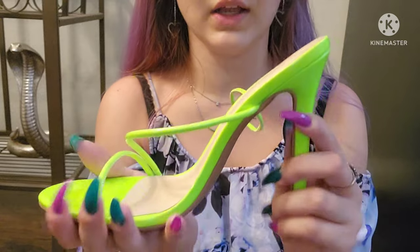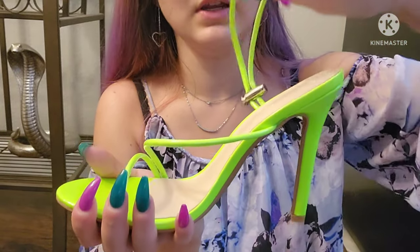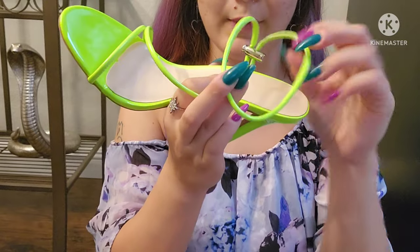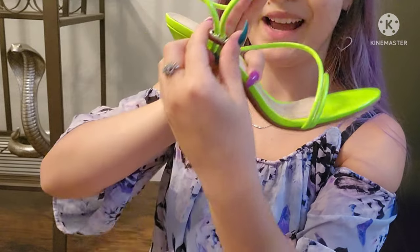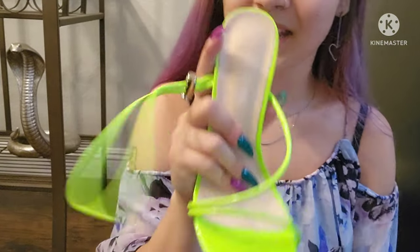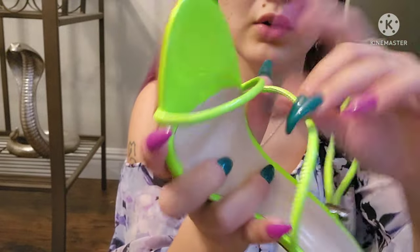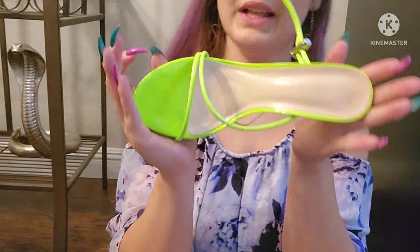So here they are close up. They look a little bit more yellow on camera, but trust me, they are lime green. So they were a little confusing at first. So what you're gonna wanna do is bring this strap around, and then you're gonna put your foot in like this, and then you tighten it on the side. Very cute. I am obsessed with these. Honestly, I think these are my favorite out of all of them. They're so comfortable, so comfy, and these are so stretchy. And I have wide feet for the 50th time, so that's important to me.